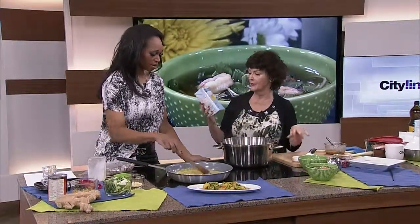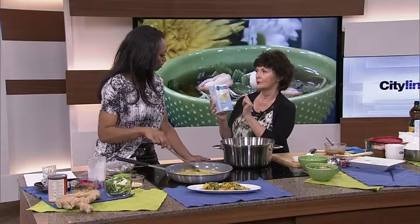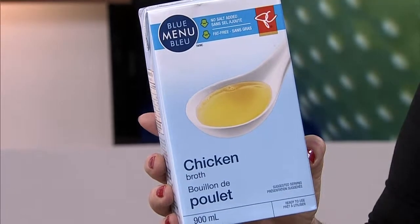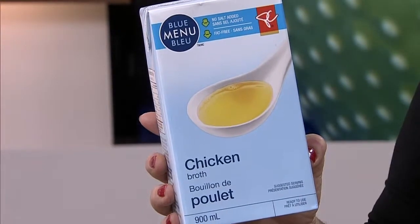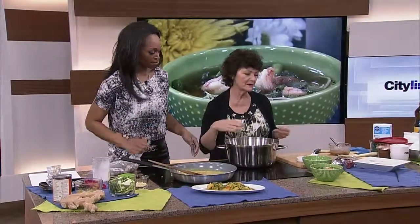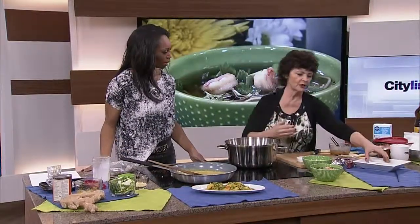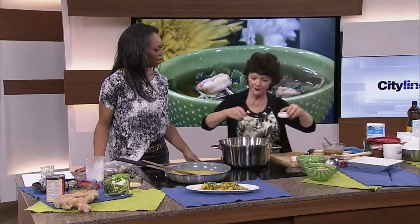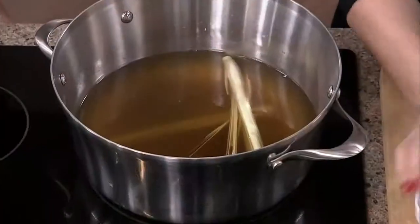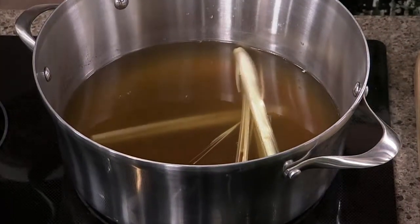And I used, about sodium, this is the best one that I know of, the blue menu chicken broth. There's no added sodium. Even though it's 110 milligrams, it's not added. It's the sodium from the ingredients. So it's almost the lowest sodium you're going to find, right? It pretty much is. It has flavor, because a lot of the stuff that has no salt in it tastes terrible. Right. And then we're going to add fish sauce and low sodium soy sauce. Okay. And then we're going to add hot peppers. Now that's normal. You put those hot peppers in.